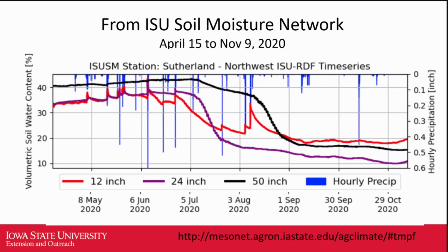This chart, the blue lines are hourly rainfall amounts. And you can see the right half side of that table from about early July through October, we didn't have a whole lot of rainfall events, definitely much less than normal. The other lines, the red line is actually the moisture sensor at 12 inches. The purple line is the moisture sensor at 24 inches, and the black one is the sensor at 50 inches. And so you can see at the left-hand side that we were pretty much at field capacity early.